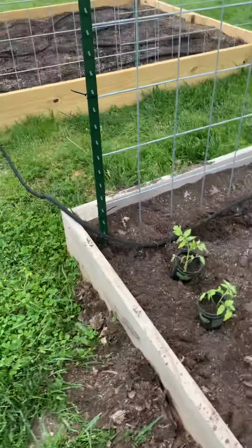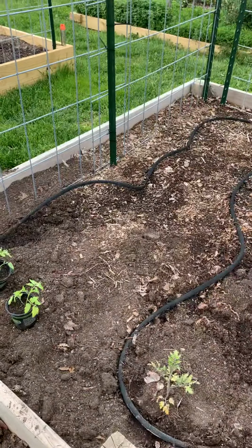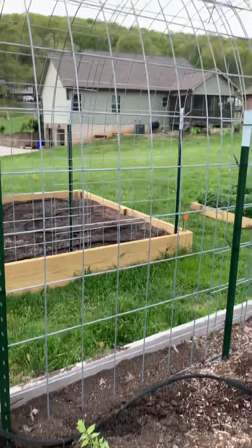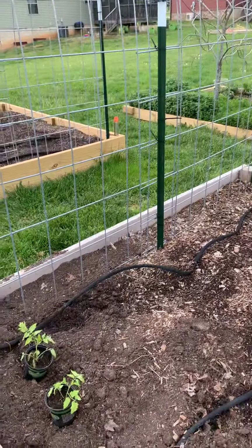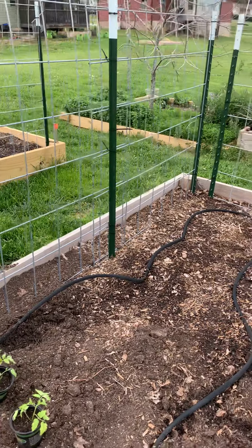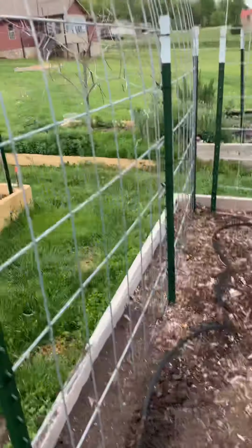Now, there will be things planted on this side of the trellis as well, like right there and right here. I believe I'll do cucumbers going up the sides here, and the melons. I've got the cucumbers on the back porch sprouting, but the melons I'm not putting out yet.